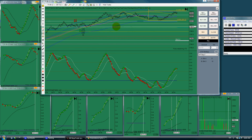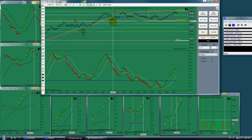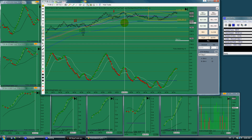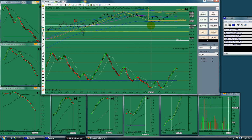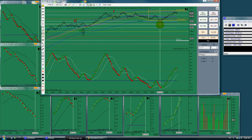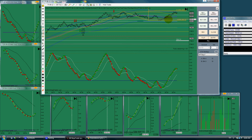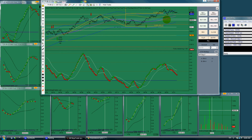Here's a trade right here. That would have been a short. And we probably would have got stopped out on that. So that wouldn't have been a good trade. Okay, we would have had a long right here. And would have been out right here.